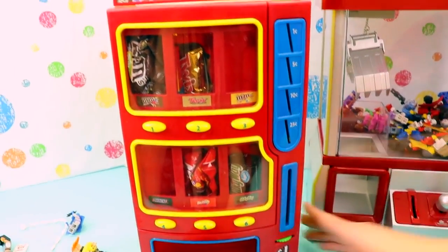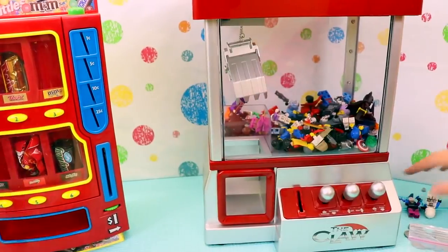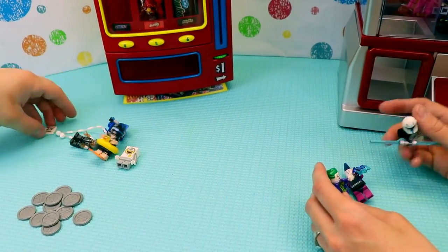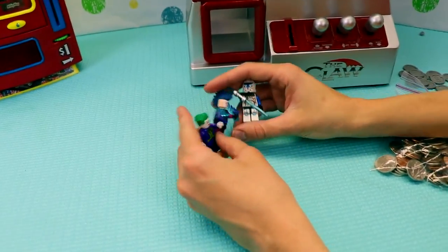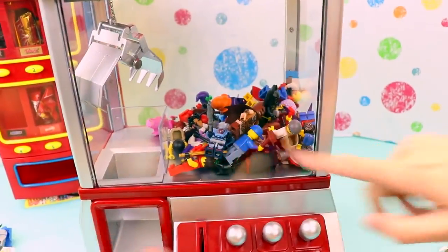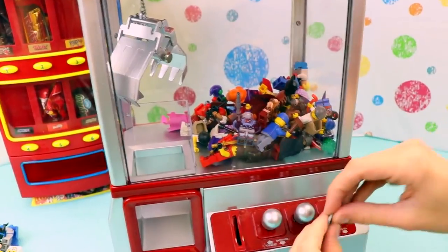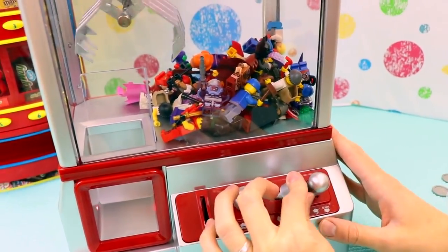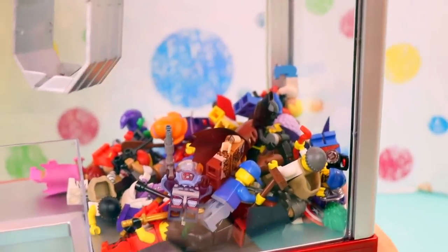So now let's go back to our crane machine because I want to beat you. You have so many Lego minifigures right now. I know, let's see. I've got this Batman, Gordon, and this Batman. And then I just have three. You have cooler ones too, though. I want to shuffle. Batman. Oh, yeah, right here. This one. That's what I want. Oh, that's hilarious. I didn't even know that one existed. Okay, let's do this. I gotta go. Hold on.